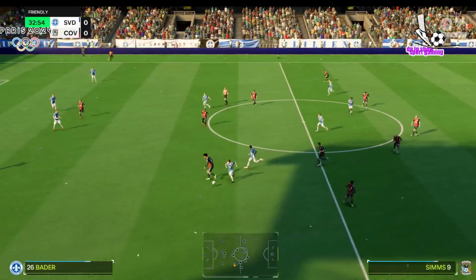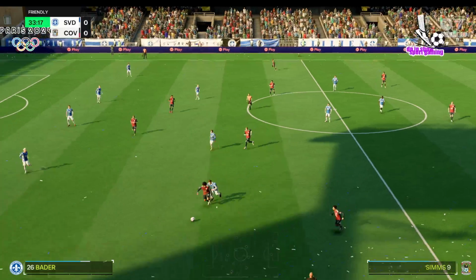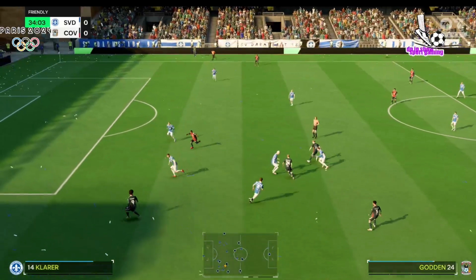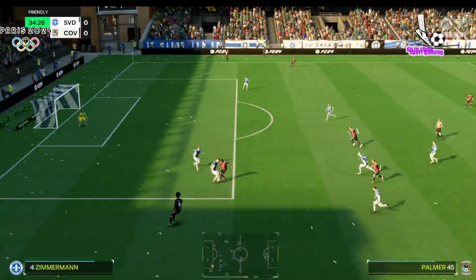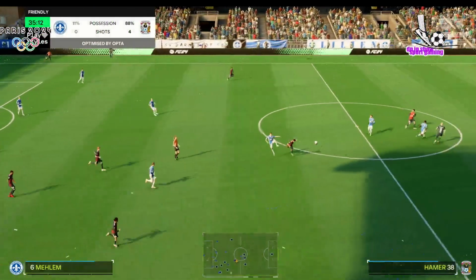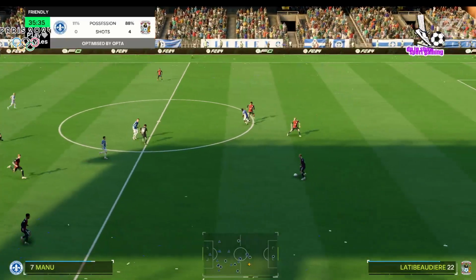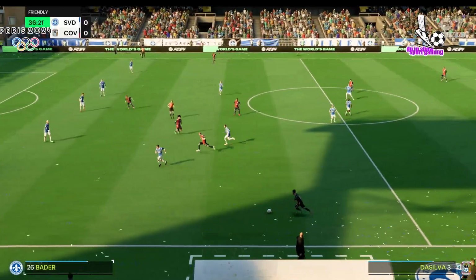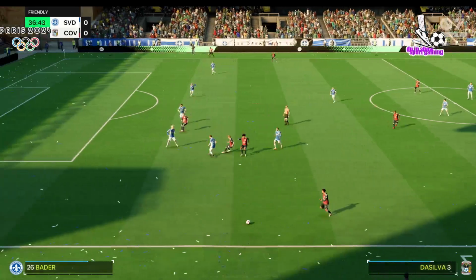Poor distribution from the keeper. The visitors have had a lot of the ball over the last 15 minutes, and they're starting to create plenty of chances too. You sense it's inevitable that the goal will come. It's certainly no less than they deserve.